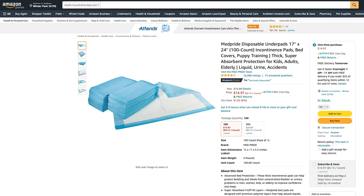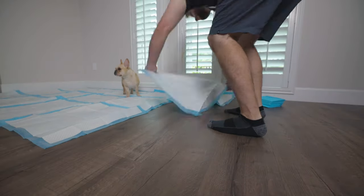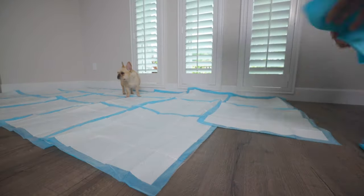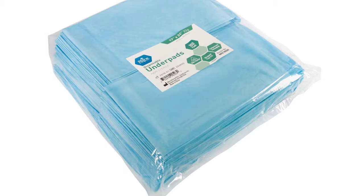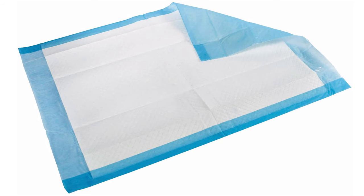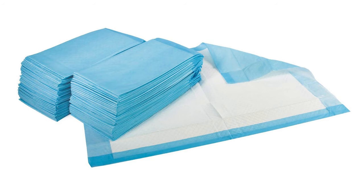Moving on to product number 2, which is the Medpride Disposable Underpads, which are basically puppy pads. Now, these are essential for new dog owners. It's great to have around the house to put down on your floors or areas that you don't want to have to be constantly cleaning up after. They come in the size of 17 by 24. They also have a 100 count for currently $15.49, and they also have a 300 count, which is currently $39.99. It is designed to allow heavy absorbency with super absorbent fluff filler. It is also sealed on all 4 sides to prevent leakage.